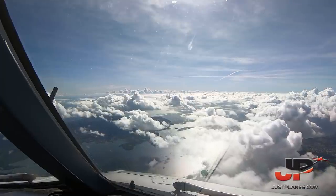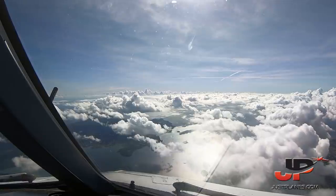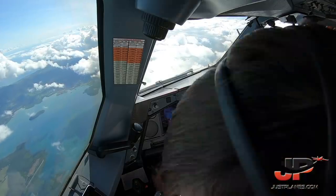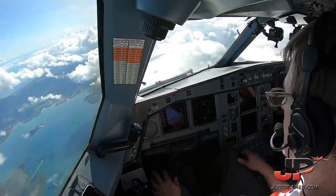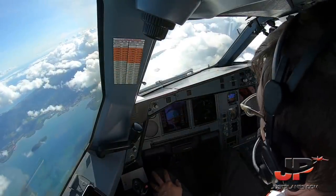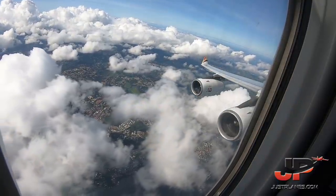Delta 339, Delta 339, proceed direct to bed, you're very high, so I think you will descend in the holding pattern. Heading 250, 4000 feet, extended center line, yes. Direct to.